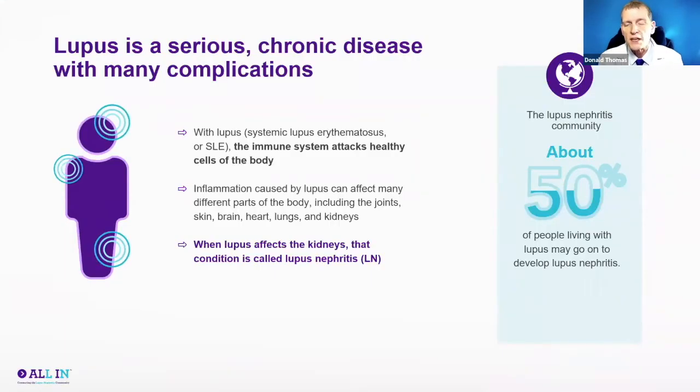Lupus, of course, is an autoimmune disease. It's a problem where the immune system is overactive and attacking the body itself. It can attack virtually any part of the body, especially the joints where it can cause arthritis, rashes such as discoid lupus, even hair loss. It can attack the lining of the lungs and heart, causing something called pleurisy. But unfortunately, in 50% of patients with systemic lupus, it will attack the kidneys, or what we call lupus nephritis.